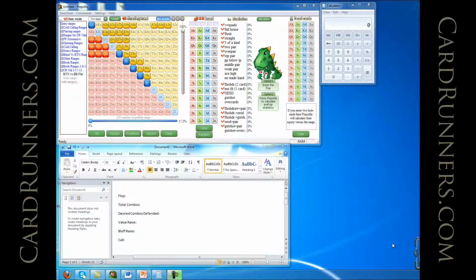So, for example, here, and this by no means has to be correct, this is just what I'm guessing as of right now, I think Queen 10 off is better than 6-5 suited. Now, if you were to ask me that a year ago, I probably would have said no, call with 6-5 suited because that hand can bluff raise better. Even if it's a 3-bet pot, you're still going to raise sometimes. It can float and jam when it turns a straight draw or a flush draw.